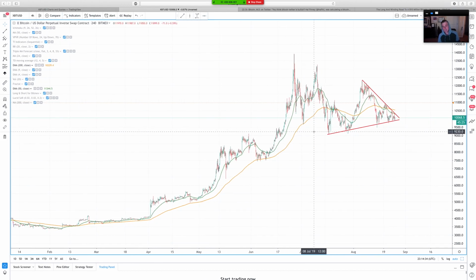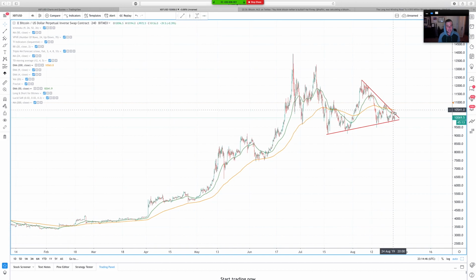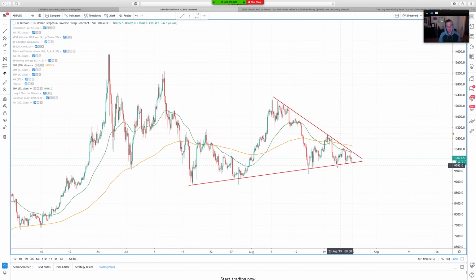Now, that's not what I've been saying over the last couple days, and that's because this is just considering if we're just looking at this as a symmetrical triangle and we're not really looking at anything else. So just based on this pattern here, support here and a break to the upside does seem like the most likely, but there are a number of other reasons why I do not believe that is the most likely way that the price is going to move from here.